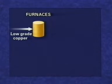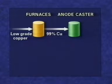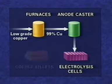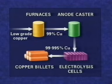Impure copper is melted in a furnace and cast into anodes for electrolytic purification. During electrolysis, the anodes dissolve and pure copper is deposited onto stainless steel cathodes. This yields copper of 99.995% purity, which is then remelted and cast into billets. This high degree of purity is required for electrical use.